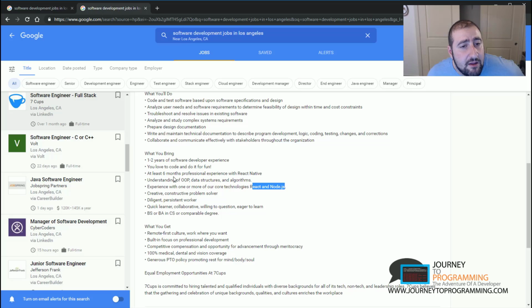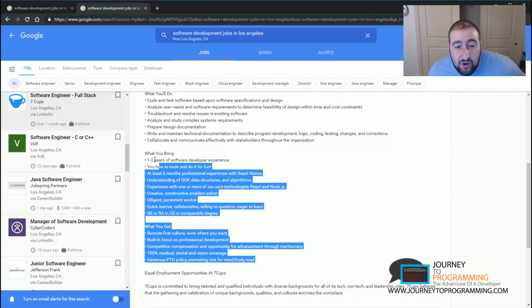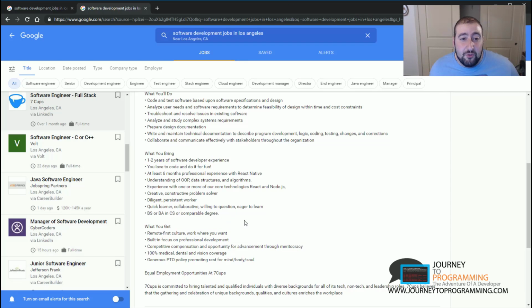So they want 6 months of professional experience with React. And if you're entry level, you probably don't have any professional experience that you can actually put on here. Unfortunately, that's kind of the rough part. I think you guys should still apply for it. See if you get a call from the recruiter. If the recruiter asks you if you've worked professionally with React for 6 months or more, don't lie. Just tell them, and if they kind of deny you from there, that's how it works. But that's not a bad job.